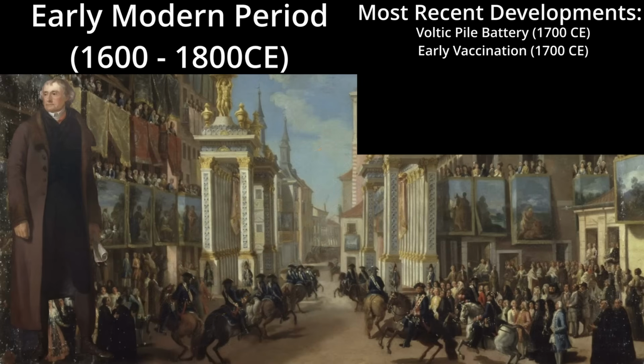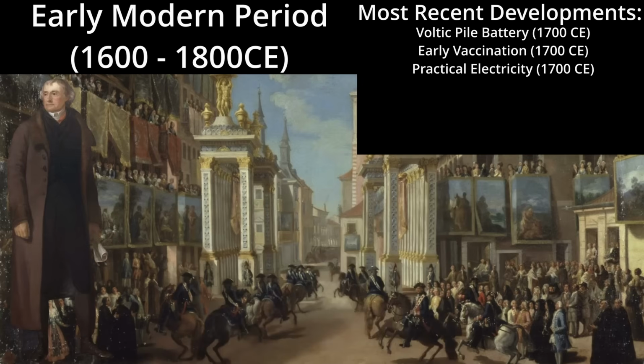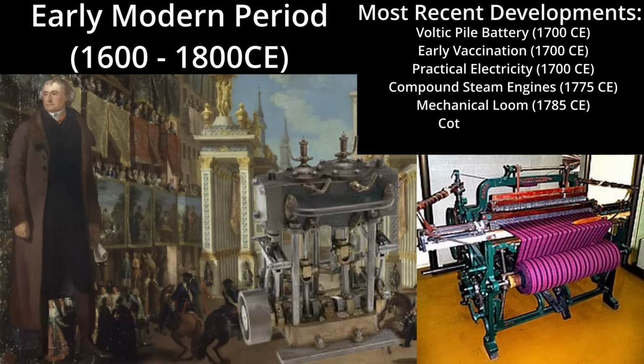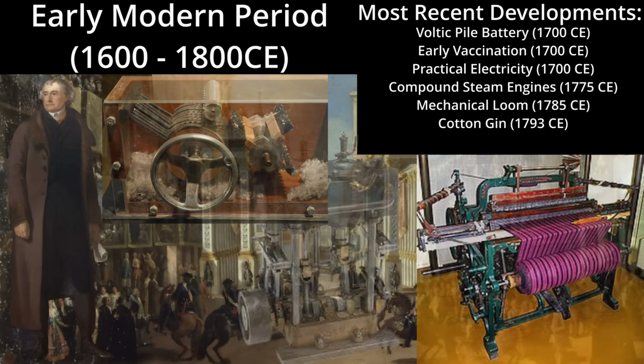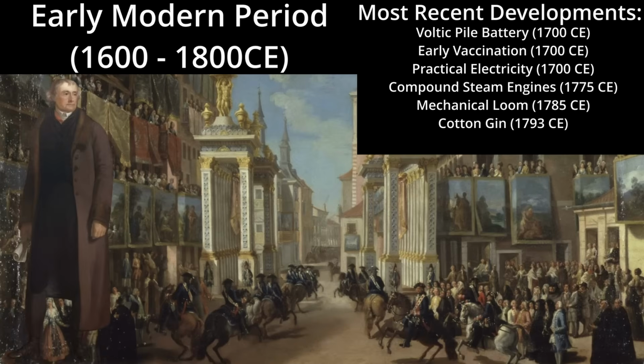Going back to the voltaic pile, Volta also experimented with practical electricity, which is going to be very important very soon. But let's first end off the early modern and Enlightenment period with compound steam engines, the mechanical loom, and the cotton gin. You already know what time it is, so I won't waste any time beating around the bush. It's time for the Industrial Revolution.